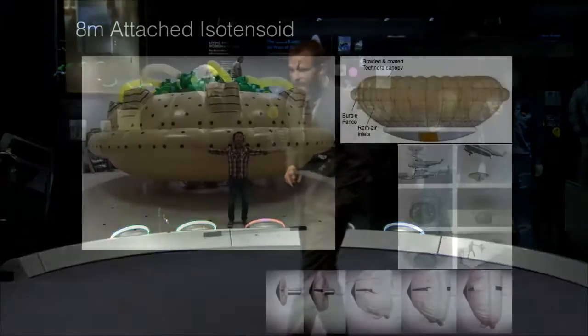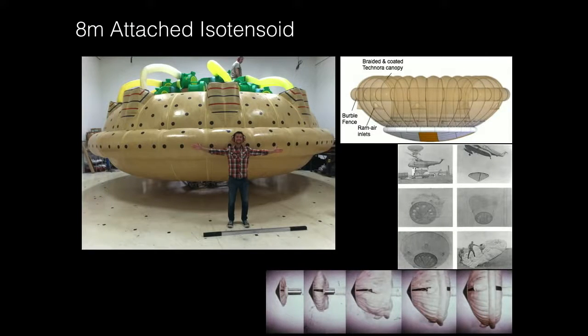Of course, we want to land even larger things, and so we're developing even larger inflatable decelerators. There's another device that actually harkens back to some of the devices that were being developed in the 1960s. This one's called an attached isotensoid. It's even bigger, about 27, almost 30 feet in diameter. And instead of having an internal pressurization system, we actually use ram air inlets on the side. This is a picture of one of our engineers standing in front of an inflated version of it. It's upside down. These are little ram air scoops.